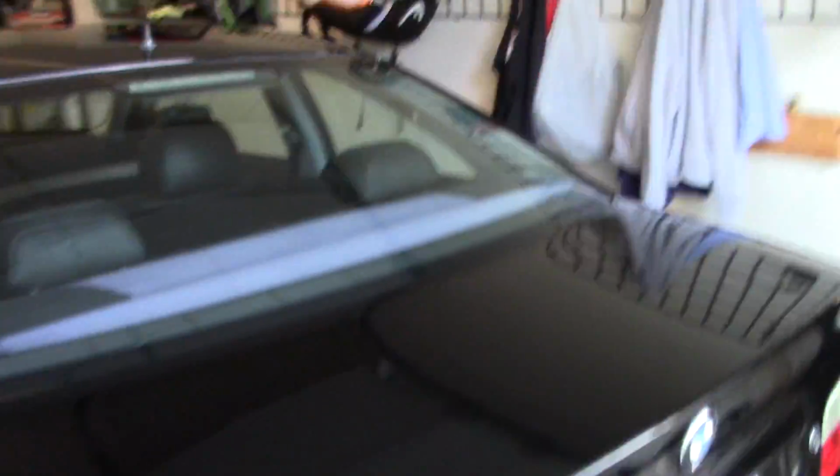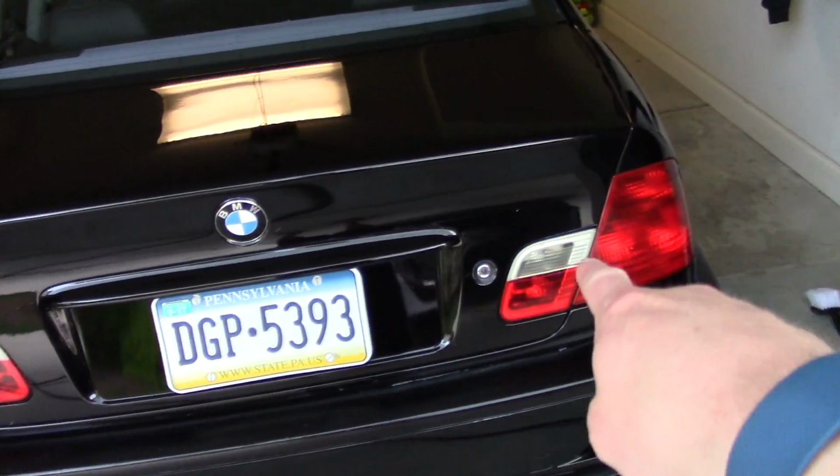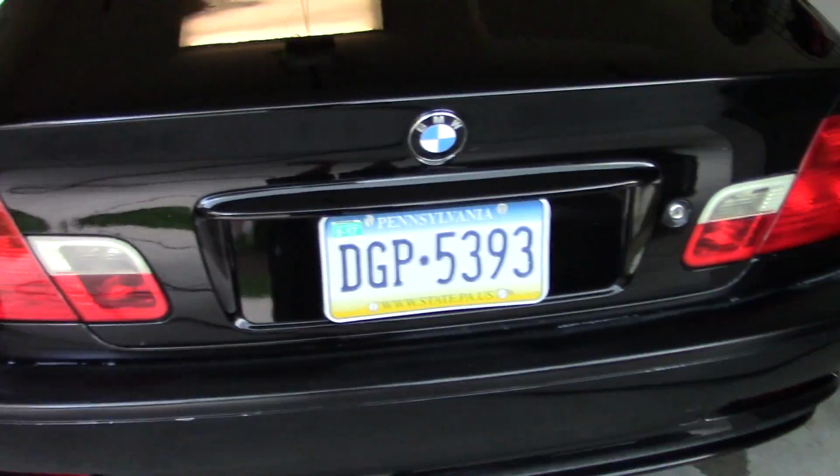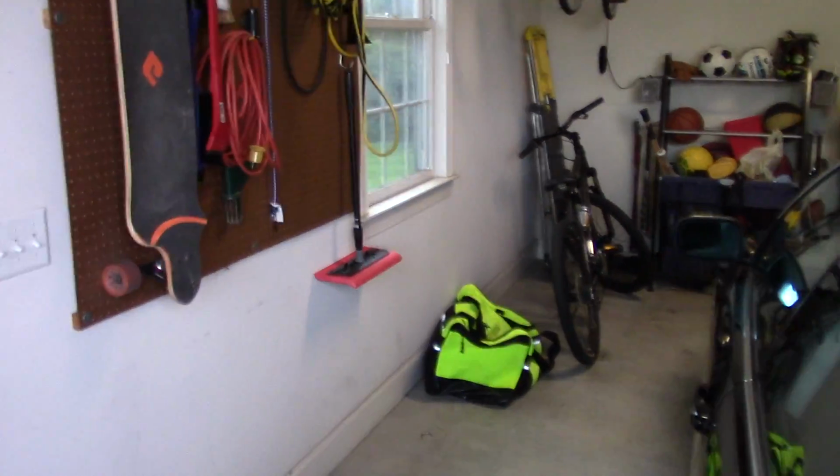I want to do some facelift conversions to it. I want to get the LED taillights for it. Those just look sick. I want to do a shark fin for the antenna. And man, I think that's it. There's probably some other stuff that I'm forgetting, and we'll go over that eventually.